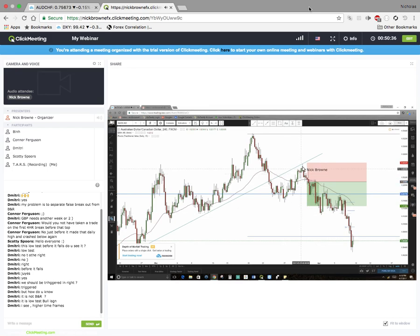But this was a good indication. If you saw this breakdown below and you saw price start to go up, once you saw this 4-hour high test, this would have been pretty good to potentially take back down low. It's going to be quite a transition to start looking for these, to start, I guess, getting excited when price starts to break back above the 4-hour when you're thinking it's going the other way.